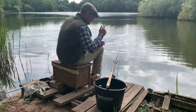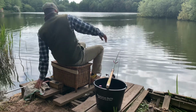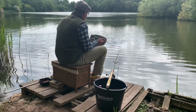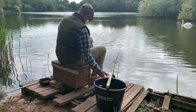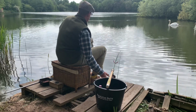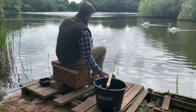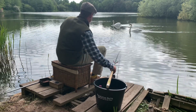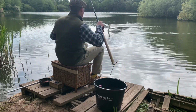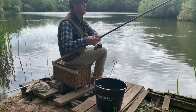Double red. Loads of maggots in that feed at that time. Trying everything now, trying to get one. Oh. Fish on. Instantly, fish on.